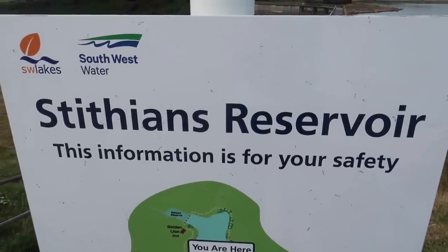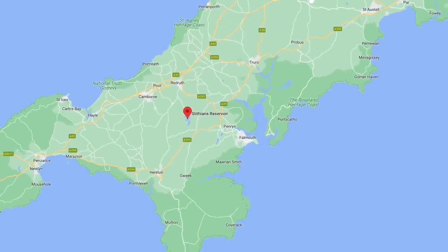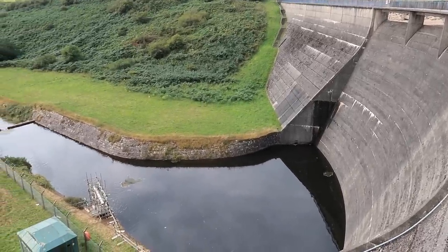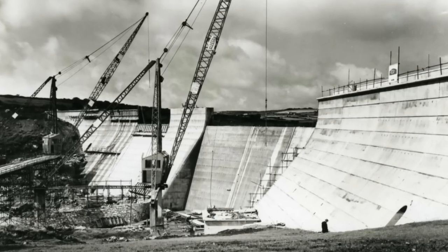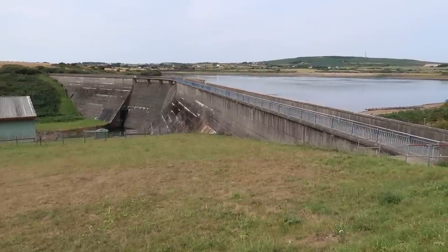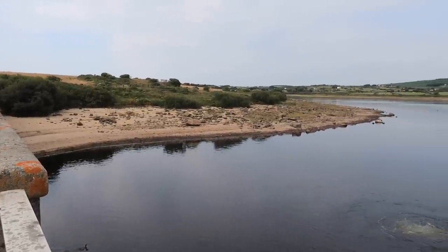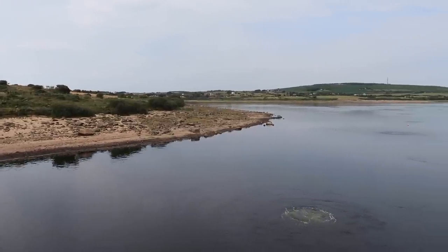So as the name suggests, Stithians Reservoir is close to the little village of Stithians, which is found between Redruth and Falmouth. It serves the local area, mainly the Camborne and Redruth area, and it's one of the bigger reservoirs for South West Water. Construction of the reservoir and the dam started in 1962, and it was eventually opened in 1967. So we're up here on the dam, and you can already see the shoreline. It's normally covered. We're going to be walking on something that is normally covered.